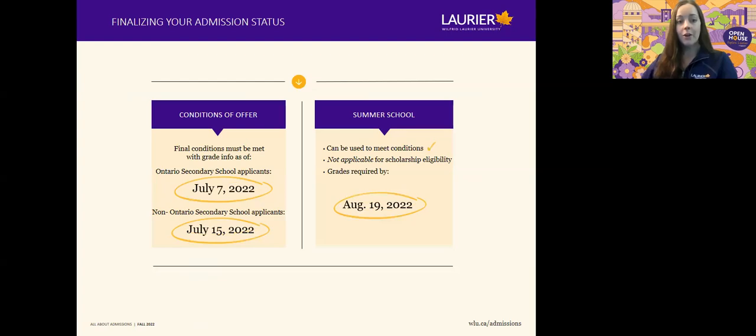So circling back on how to finalize your admission status. After you've confirmed your offer of admission, we're going to circle back on your application and ensure that you've met all conditions outlined on your offer of admission. You must meet the conditions of your offer with final grade information as of July 7th if you're currently studying in an Ontario secondary school, or as of July 15th if you're not currently studying in an Ontario secondary school.